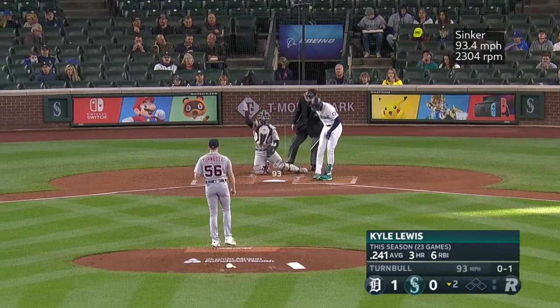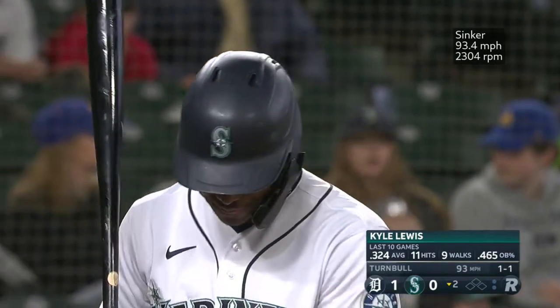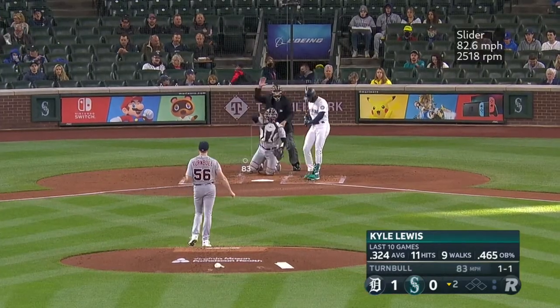The DH this afternoon or this evening. So we've seen Scott Service using the DH, giving guys a break from the field. Seager, Haniger mostly. Kyle with four yesterday. 1-1 pitch. He did go, says Angel Hernandez.